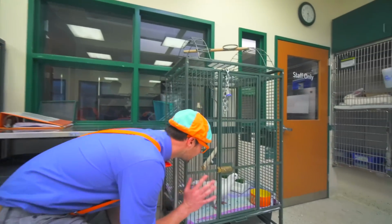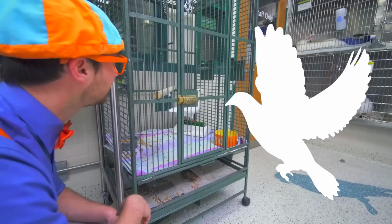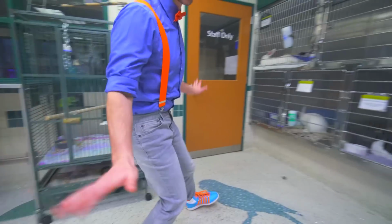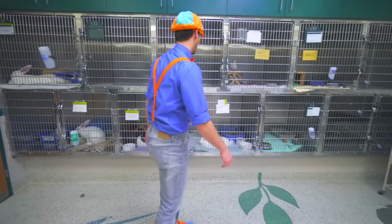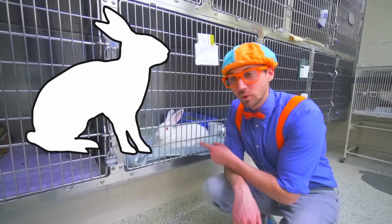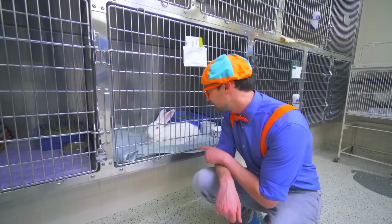Oh. Hey, birdie. Oh, it's a bird. Look. Coo, coo. Little bird. Oh, look! That bird was white. And look, there's a white rabbit. Wow. You see that rabbit?